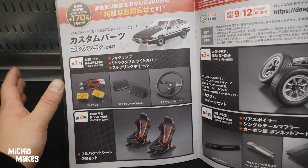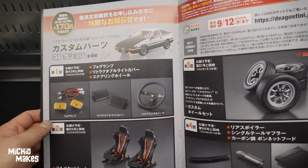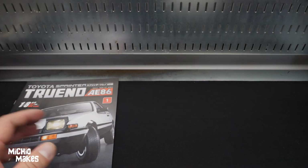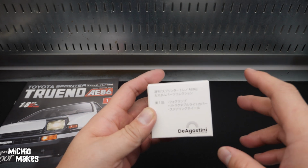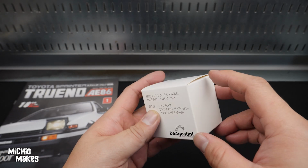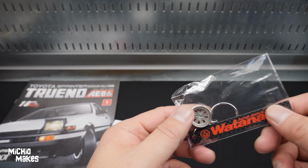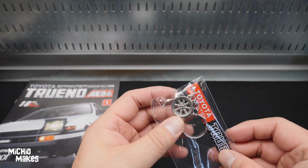I was basically complaining, I was like, oh, I wish you could get these because they're the optional add-ons that make it really cool. Well, I was able to get some. I was searching online, and I was able to find a seller of these. I also was able to get the Watanabe keychain with the Watanabe wheel on it.